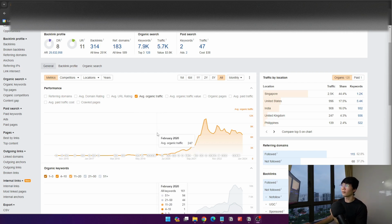After working with them for a couple of months, you can see the trajectory of the traffic going upwards, from 200 plus to around 600 to around 1000, after about 6 to 9 months of working together.